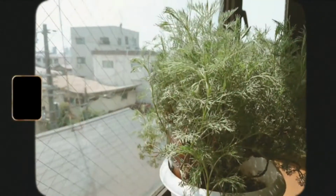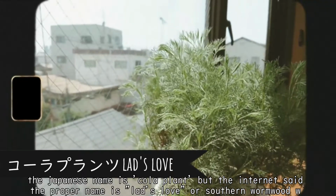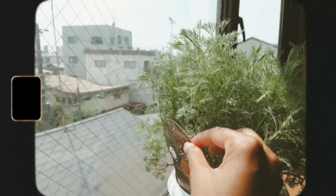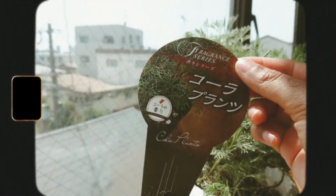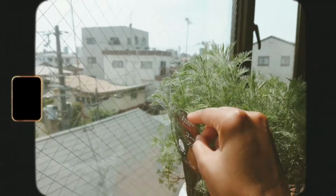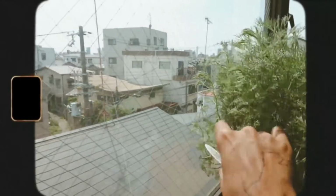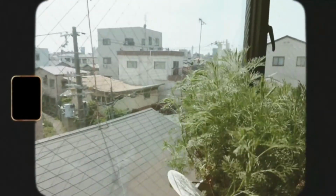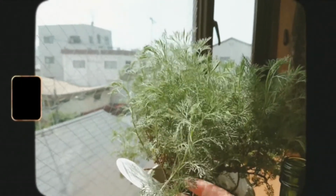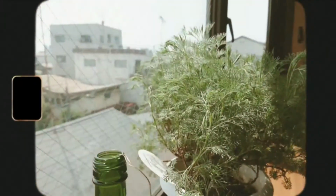I don't know what this is. This I just got from the plant store. It smelled really good. That's why I picked it up. The little tag says that it is cola plants. It's a cola plant. It smells like cola. Huh. That's not what I thought it smelled like when I got it, but apparently it smells like cola. It looks like it's just a nice, cute indoor plant. I am hoping that the scent will help me when I concentrate, so it's sitting right near my desk.